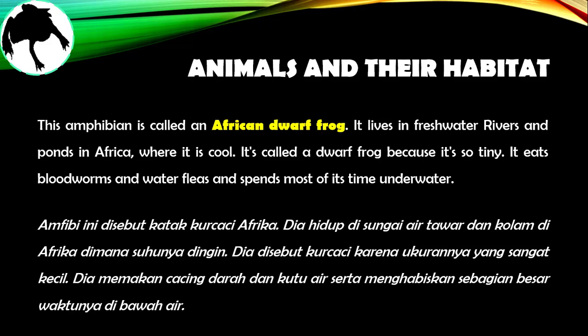And most of its time is spent underwater. Jadi sebagian besar waktunya dia habiskan buat tinggal di dalam air. And its favorite food is bloodworms, jadi cacing darah, and water fleas alias kutu air.